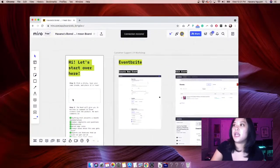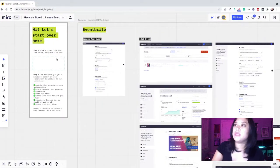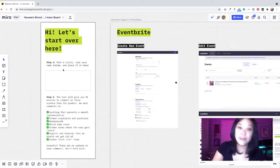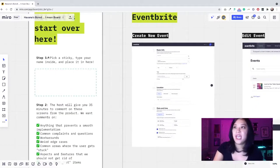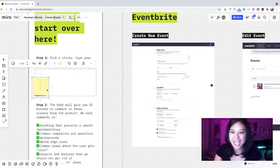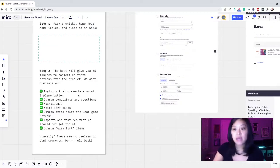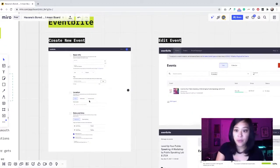So here, I kind of came up with this dummy page. So this is the little tutorial section of the board. And I like to just encourage people to try out putting the stickies down and putting their names, so I know who said what. That's going to be important for after the workshop. I also like to list down what I'm going to be looking for, examples. And so here we have, I used Eventbrite as an example here.